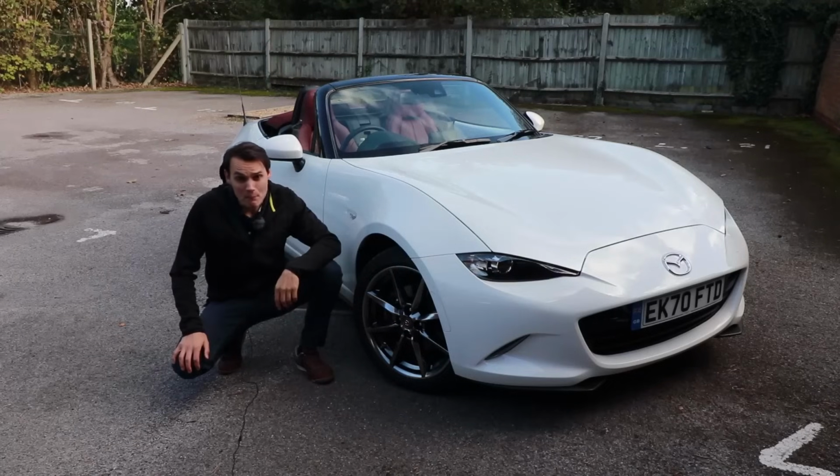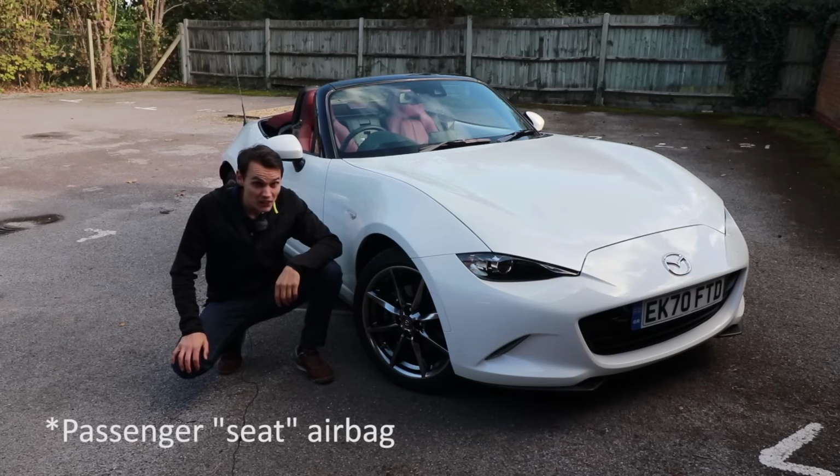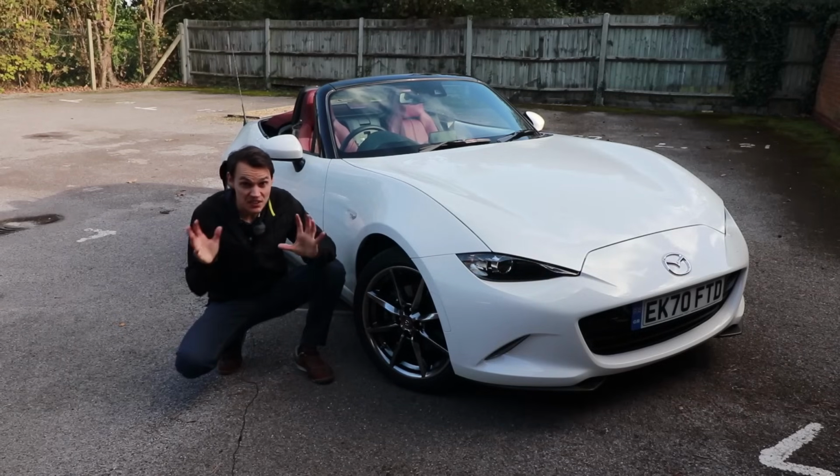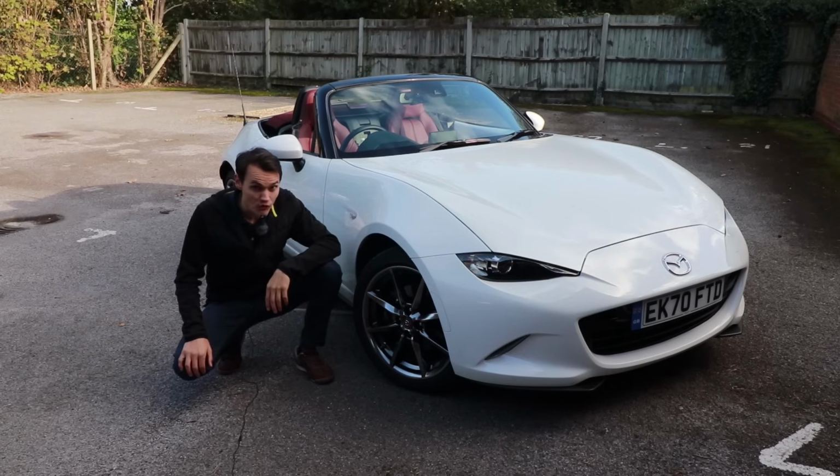And the third being the passenger airbag. It makes this sound. It's rather annoying, and it doesn't happen when someone's sitting in the seat, and it doesn't always happen. So I am hoping they can resolve it.